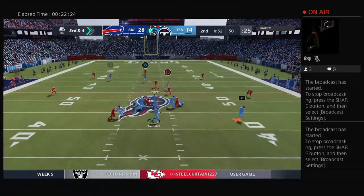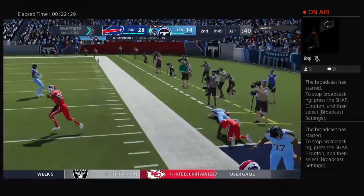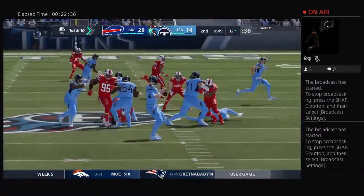To the air again, Tannehill. He finds Humphreys. And he'll be out just a yard or two shy of the 30. Tennessee getting the first down on a big play of 18 yards.